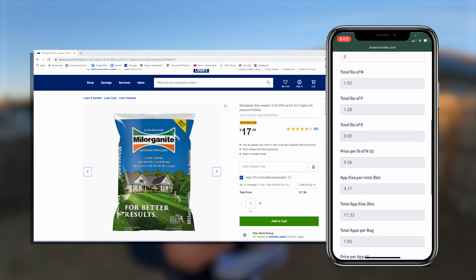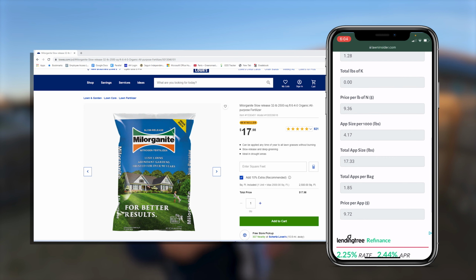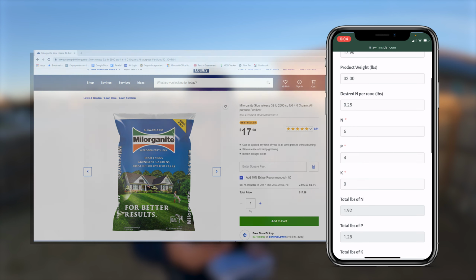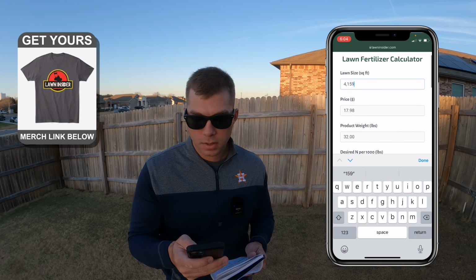and the price per pound of nitrogen in Milorganite is actually $9.36 per pound. I'm only going to get 1.85 applications per bag of Milorganite as opposed to almost 12 in the Scott Southern Lawn Food. And then the price per application of Milorganite is $9.72. Okay, so now let's move on to the 2 Yard Mastery products.